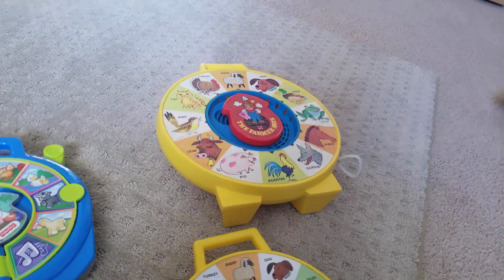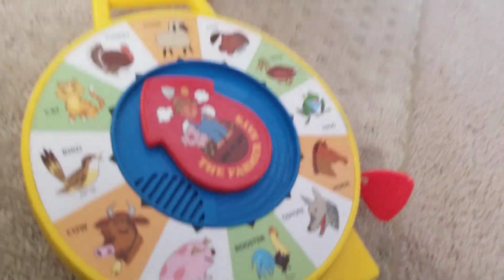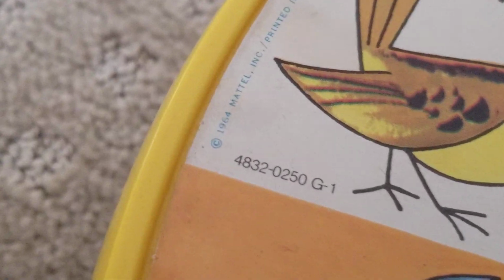Oh, come on. I don't know why the smartphones... See right there, 1964. So obviously they were made way before 1965. Finally, it got focused so I could show you the 1964. And it's also on this part, too.